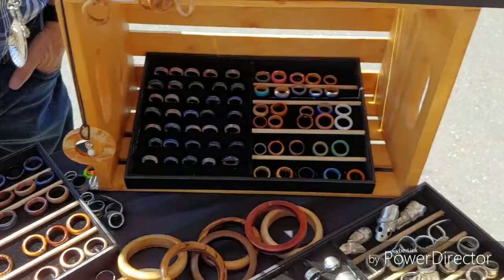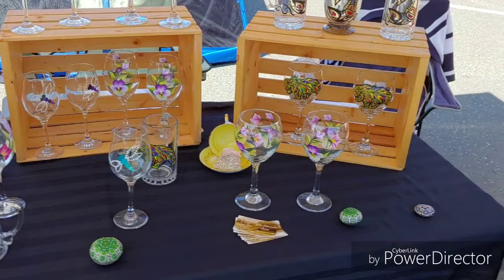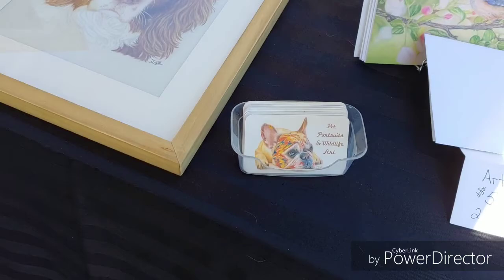And then my daughter does all the painting of the glass work. It's hand painted and baked on in the oven. And the latest, she's doing the dog portraits. She can be found on the internet. There's her cards there. Pet portraits and wildlife art. And her name is Julie. Just take a card there. The bird has the most on it, I think. Or take one of each. Very nice.